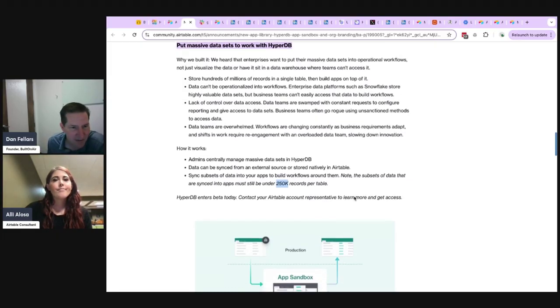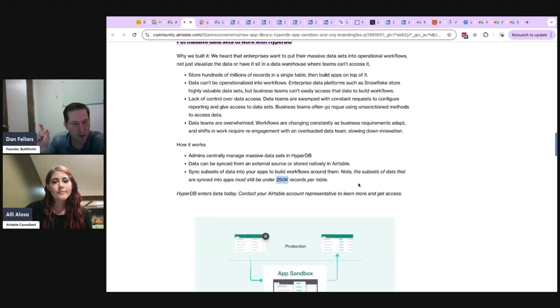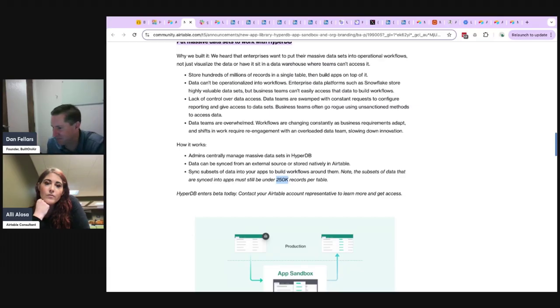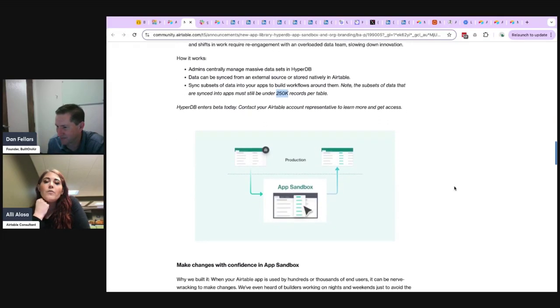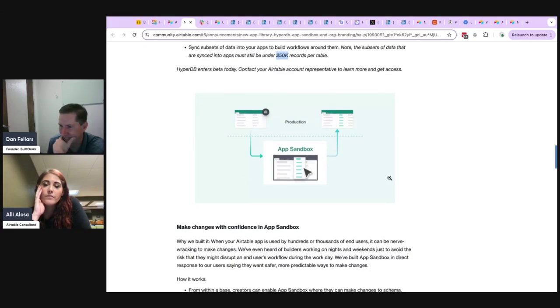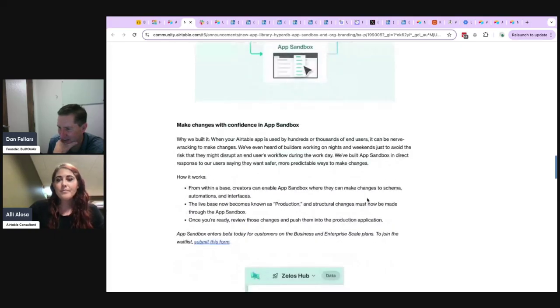Mm-hmm. Yeah. But I think there is a way, if you use it as a linked record, you can link to the entire HyperDB. So if you don't need it as a table listing view and you just want to be able to link to a huge data set, then you can do it that way. Right. And then it'll pull whatever you've linked to, assuming you're still under that 250K, and add that to your actual table, is my understanding. Gotcha. Yeah. So not exactly sure. Excited to play with this.